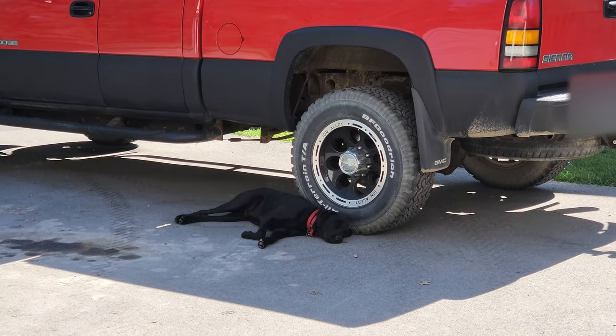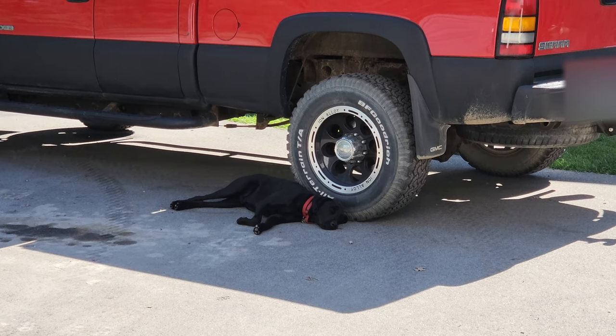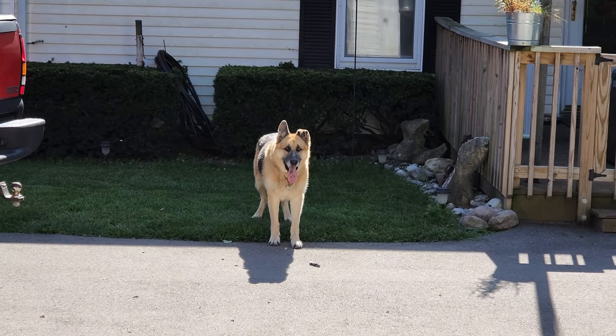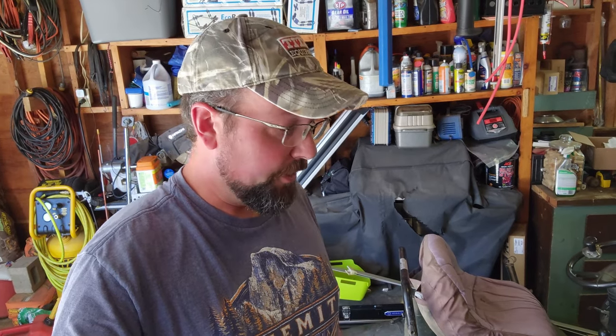There it is. Little black dog, enjoying himself some nice warm blacktop. Oh, just taking a nap. And there he is, the psycho floppy-eared shepherd. Poor boy. October 1st, it's a balmy 82 degrees out here. A little unseasonable, but I'm not gonna complain.